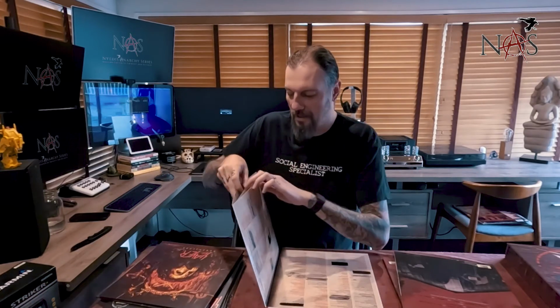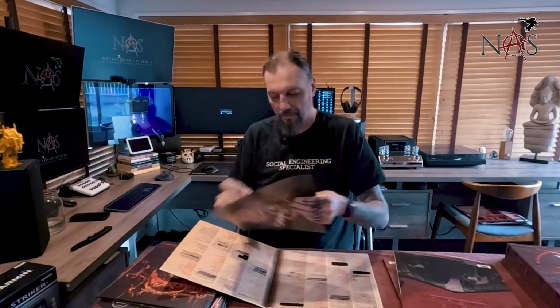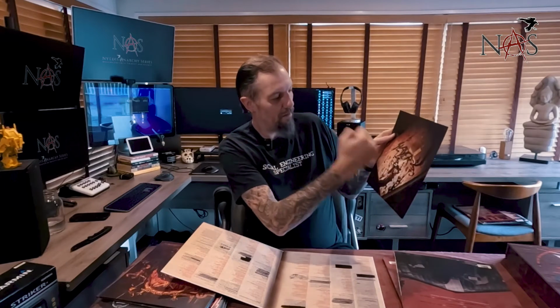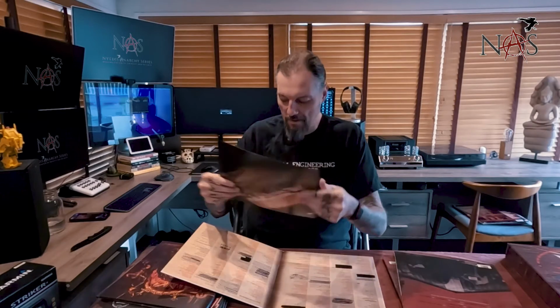Now this is where I think they messed up. This is supposed to be, and was, the original album cover. It was a Bible with nails hammered into it. It's supposed to be the shape of the pentagram. It's got blood and Slayer branded into the top of it. And this is supposed to be the back of the album.